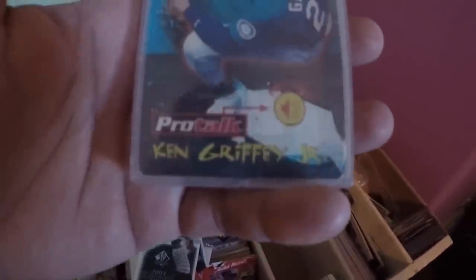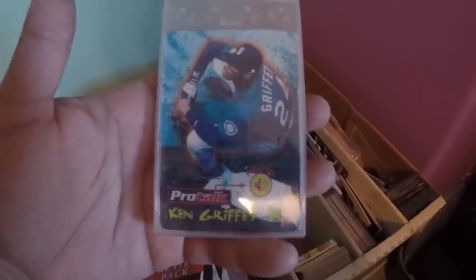Here's some more golf cards. I'm not sure if these are all Tiger Woods or not, but they're all him on the cover. These are 2001. These other ones are 2002. There's a stack of them over here. Ken Griffey Jr., Pro Talk. I'm just, you know, kind of going through these cards and seeing what we can pull out.